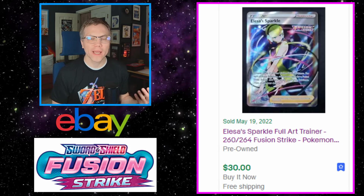However, I can see this being a popular card in PSA 10. I definitely want one in PSA 10 or a CGC 10 version. I just think the eye appeal is really nice. Full art trainers are definitely very collectible and are getting pretty pricey.